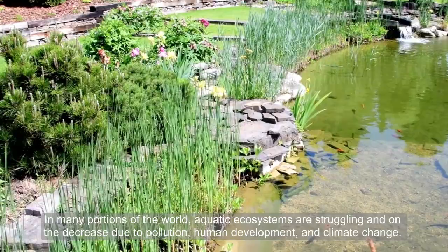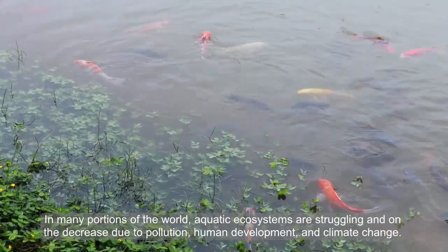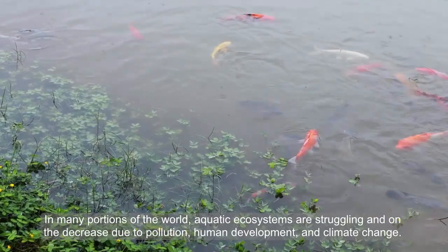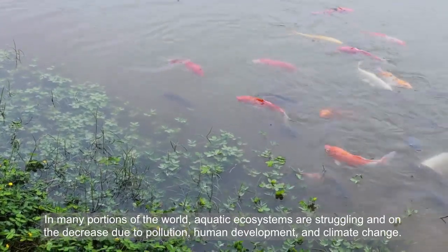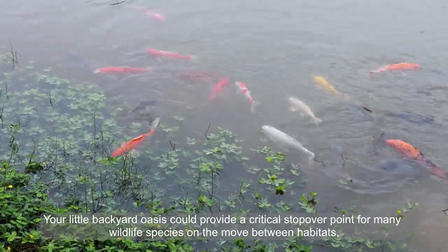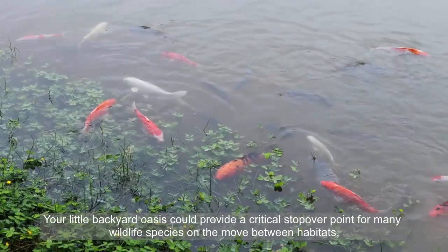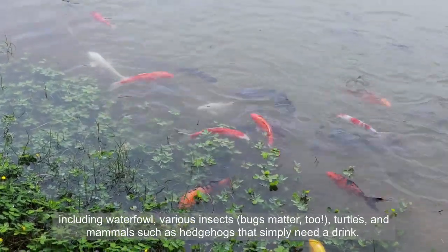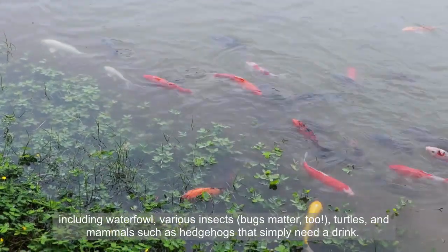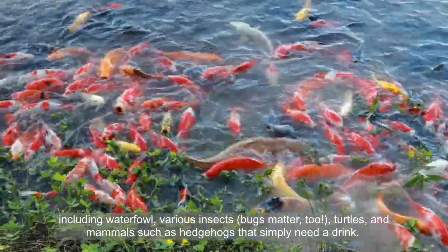In many portions of the world, aquatic ecosystems are struggling and on the decrease due to pollution, human development, and climate change. Your little backyard oasis could provide a critical stopover point for many wildlife species on the move between habitats, including waterfowl, various insects (bugs matter, too), turtles, and mammals such as hedgehogs that simply need a drink.